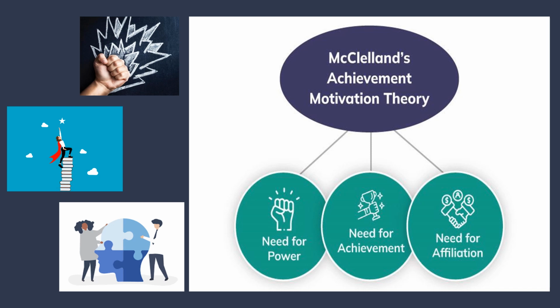In the situation that taking a high risk is necessary, they will gather as much information as possible to lower the risk down to a moderate risk. High achievers want feedback on how well they performed. They will then take the feedback to adjust and aim for better results in the future.